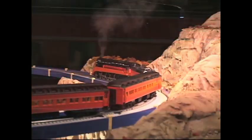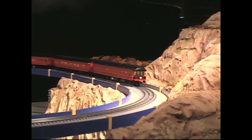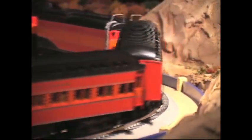Hey there, folks. I need to see your tickets. Thank you. Ladies and gentlemen, lounge cars open. All aboard. Ladies and gentlemen, lounge cars open. Ladies and gentlemen, welcome aboard the Daylight. This is 4436. We're packing it in for the day.